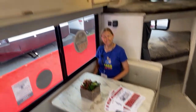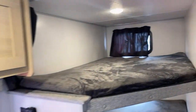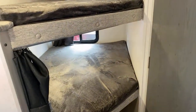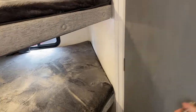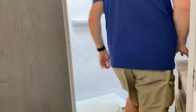All right. And then as you see, there's some cabinets above. Generous bunks in the back. Typically 250, 300 pound limit. So again, for the kids. And then of course there's this. Oh, wait a minute. Before we get to that, there's storage underneath. Let's not forget that. So that's a good spot for a Big Ben. So you know what time it is, right? Let's get on that toilet, guys.